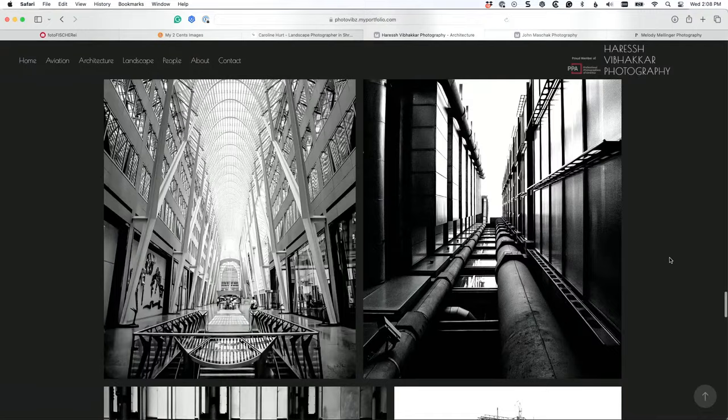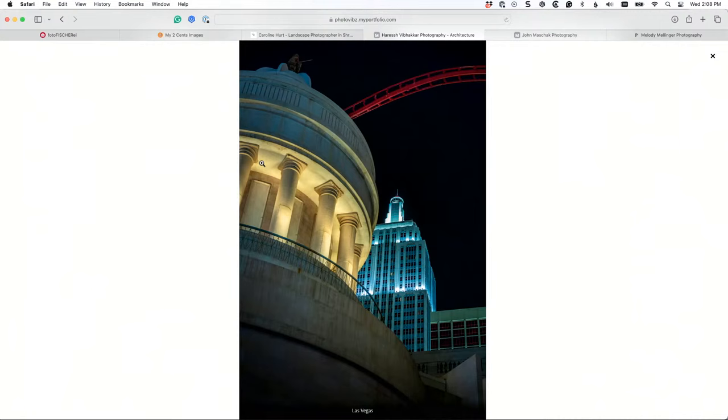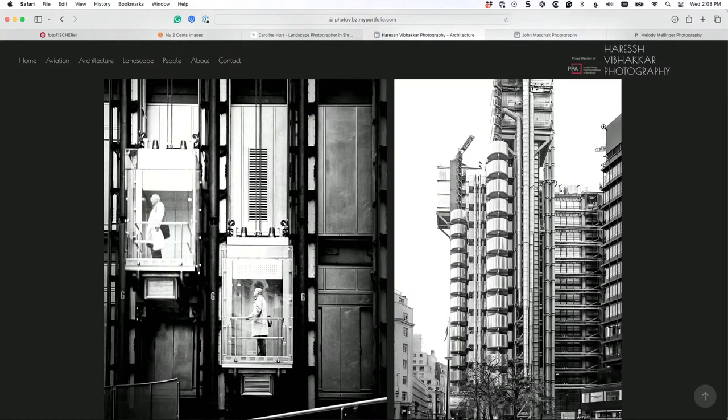But can I tell you something? I love this photo right here. This one. Yeah, so that's cool. Clever with the glass. Look at that. Looks like the Lloyd's of London in London, which is where I guess that's Lloyd's of London for sure. And that's Vegas. All right. Now, how do we get out of here? Vegas. This is nice. Look, nice, easy navigation.